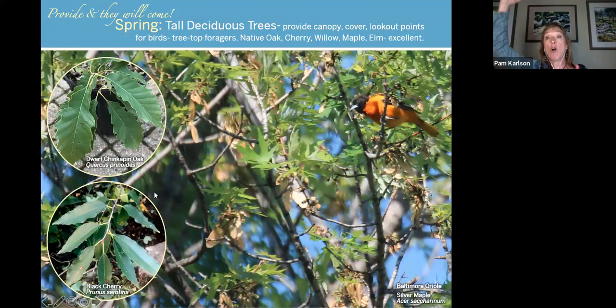So the higher, taller canopy trees you want to consider are oaks, cherries, willows, maples, elms. Oaks are pretty much number one because it's such a huge host plant. So here's a Baltimore Oriole up in our silver maple tree. A lot of birds like to only feed in those high canopies. Orioles like to come and check out their surroundings before they fly down into the lower areas to feed. So because our yard is smaller, I added a dwarf chinkapin oak. And then I also added, this will get tall, but I had the space for it, a black cherry.